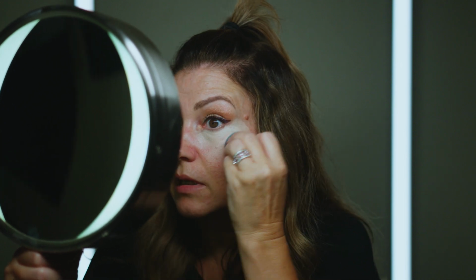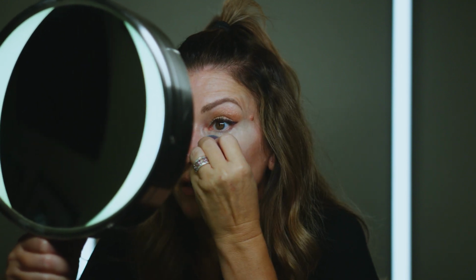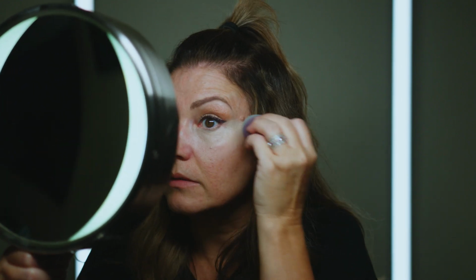and you will see, I mean, I can see it right before my eyes. And when I put it on women, oh my gosh, it's like night and day. It really, really, really is. So look at that from one eye to the other eye. Setting spray, no setting spray.